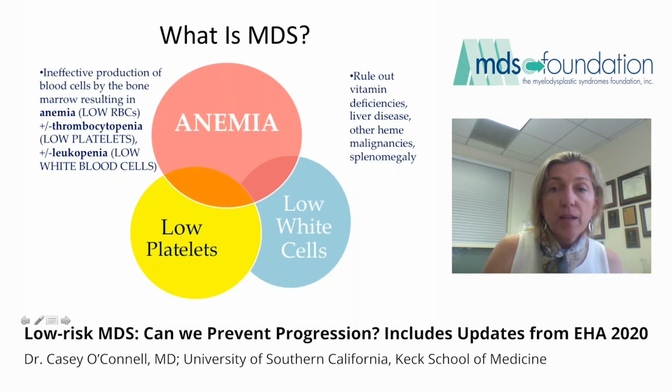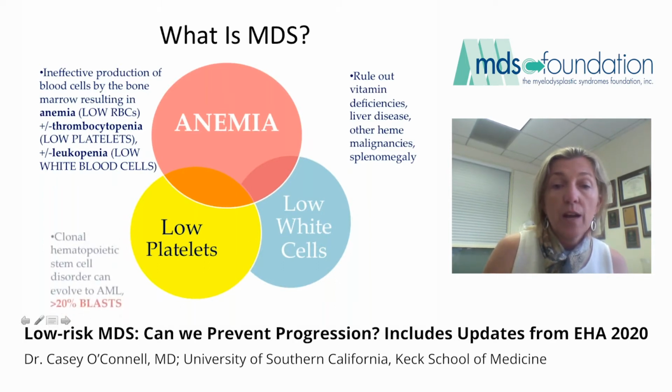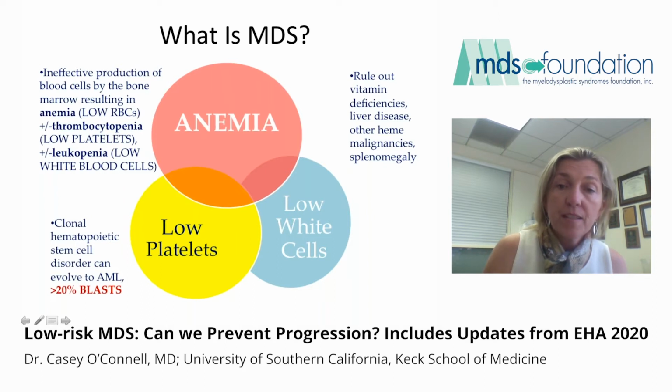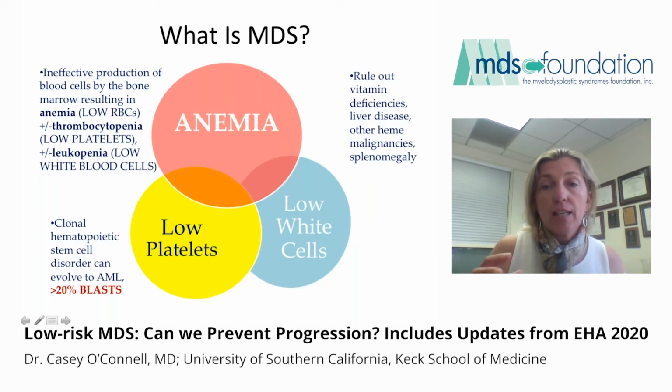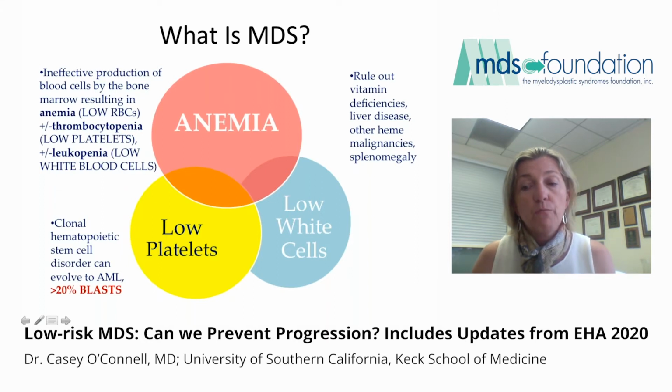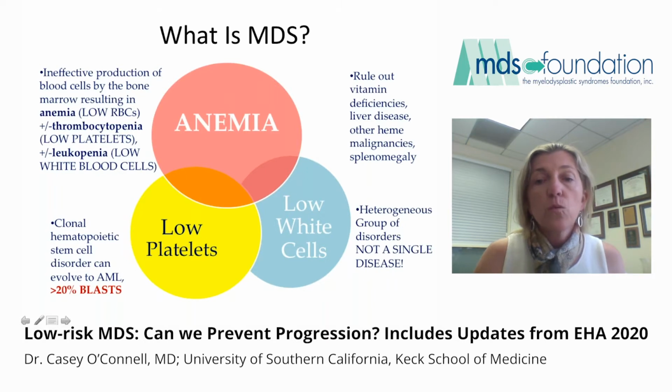Ultimately, patients with myelodysplastic syndrome can have more than just anemia. They can have low platelets, otherwise known as thrombocytopenia, or low white blood cells, otherwise known as leukopenia. And they can have any combination of these 3 low counts. As I mentioned before, this is a clonal disorder. Clonal means that the abnormal cells are coming from one mutated earlier progenitor cell. And unfortunately, it is a disease that can evolve toward acute myeloid leukemia, a more aggressive cancer of the bone marrow.